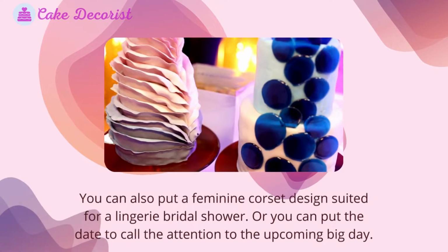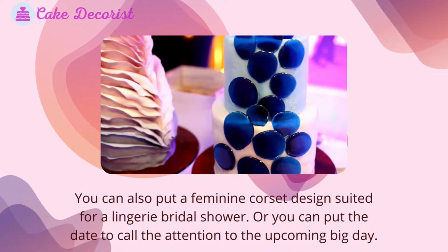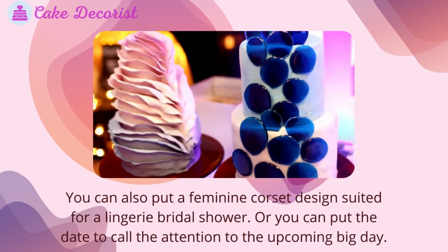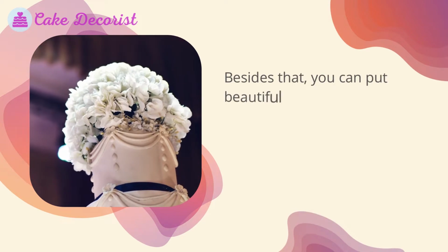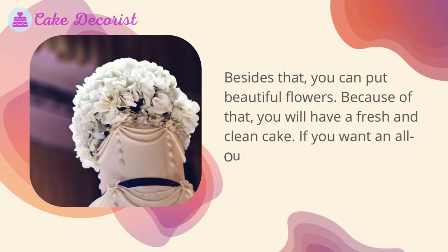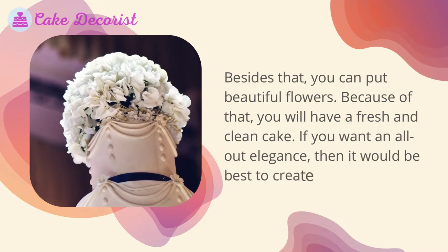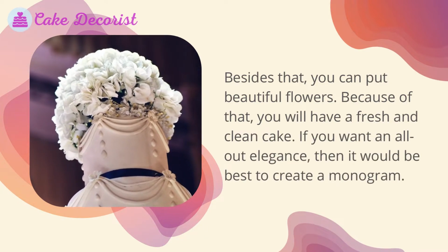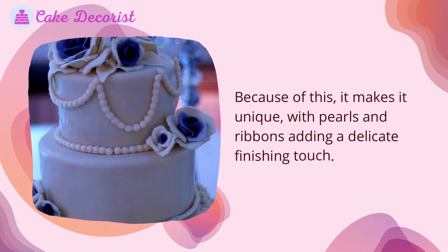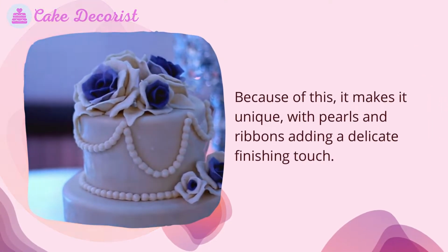You can also put a feminine corset design suited for a lingerie bridal shower. Or you can put the date to call the attention to the upcoming big day. Besides that, you can put beautiful flowers. Because of that, you will have a fresh and clean cake. If you want an all-out elegance, then it would be best to create a monogram. Because of this, it makes it unique, with pearls and ribbons adding a delicate finishing touch.